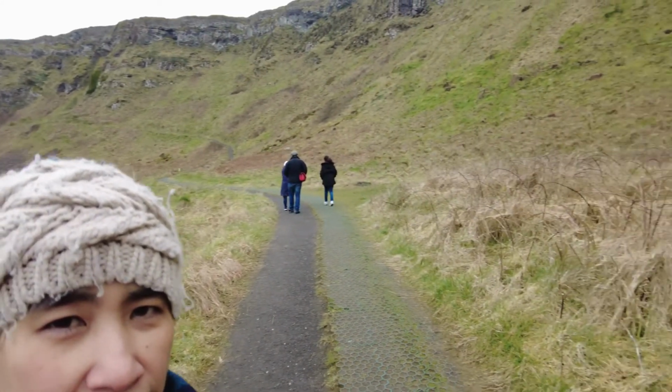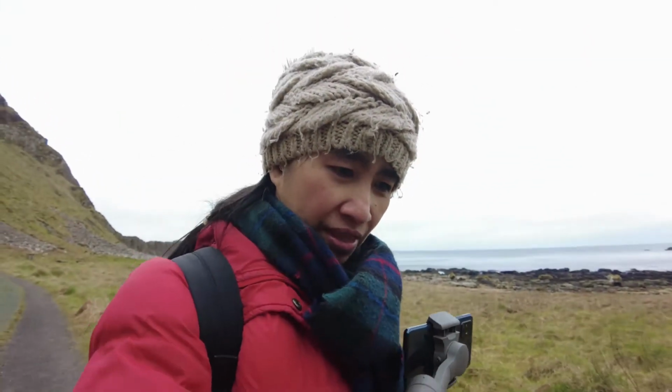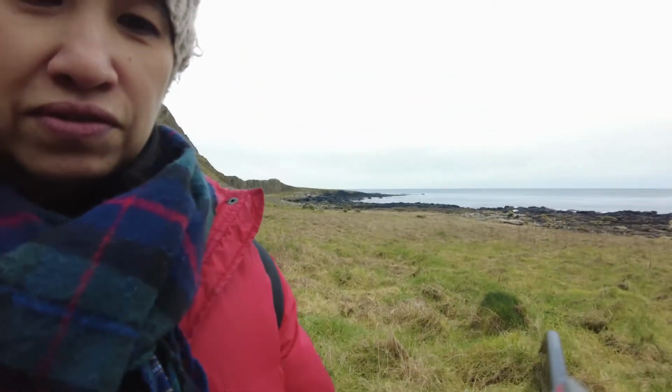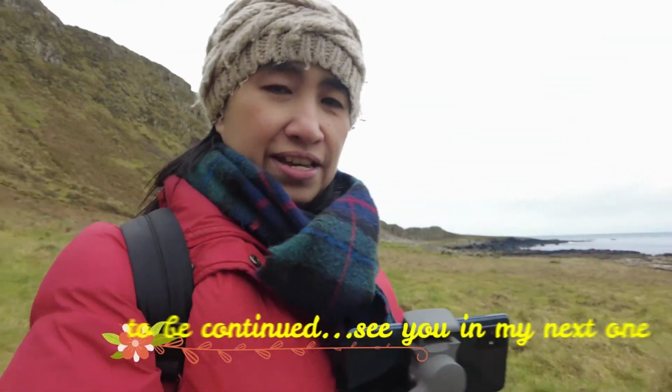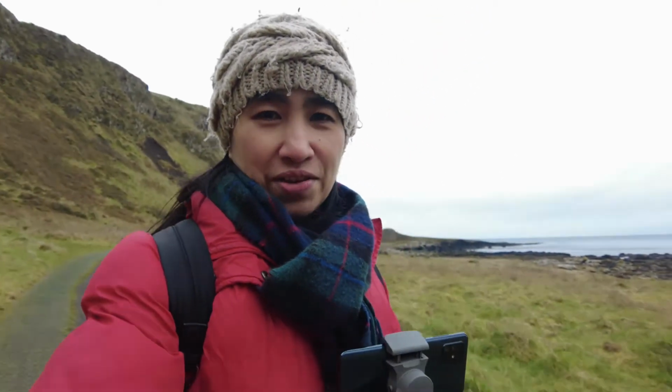So guys, we're going to walk up to that hill, going to the car park. So we're going to walk there in a different route. So you just heard the Giants Causeway history from Victor, and he knows more of that, so I let him speak all about the Giants Causeway. It's a tourist attraction here in Northern Ireland. So we'll walk on and we'll see our adventures for today.